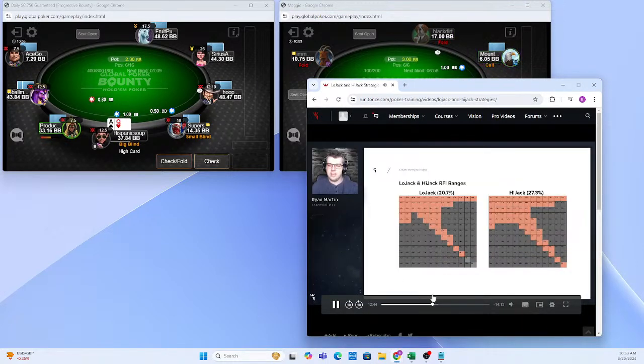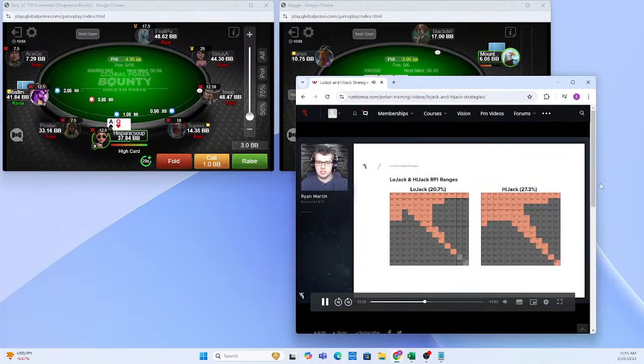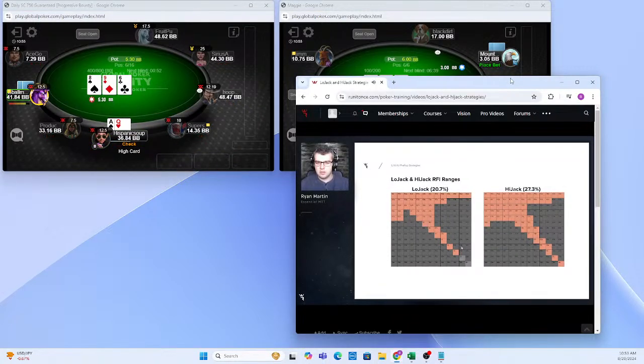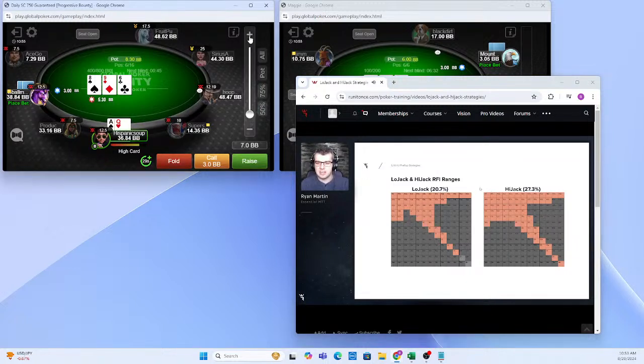So these are the low jack and hijack ranges that I've custom made that I would recommend everyone use as their baseline, their default starting point when it comes to raising first in from these positions, early in sit and goes. If we look at the low jack range here, these ranges aren't super tight. We're talking about opening 21% from the low jack and 27% from the hijack. You're not going to be called a nit for doing this.